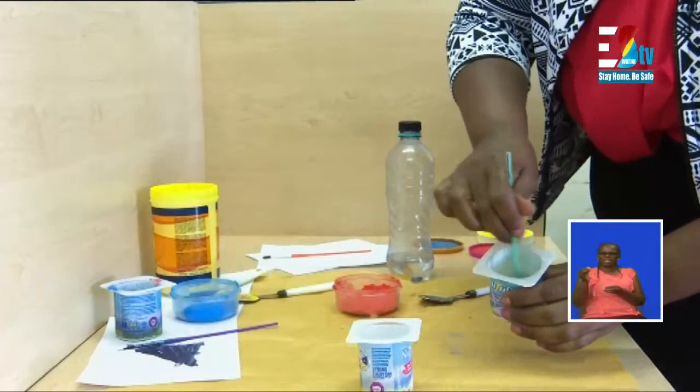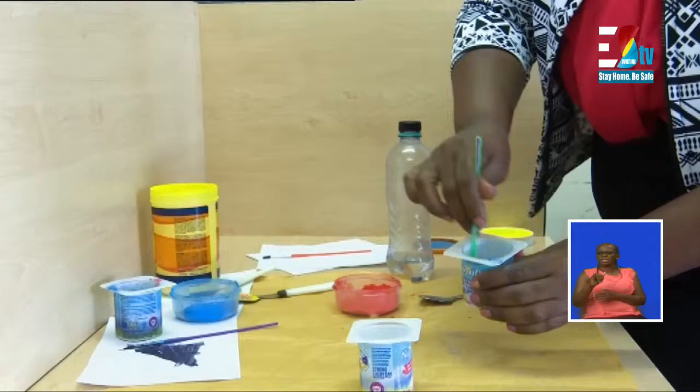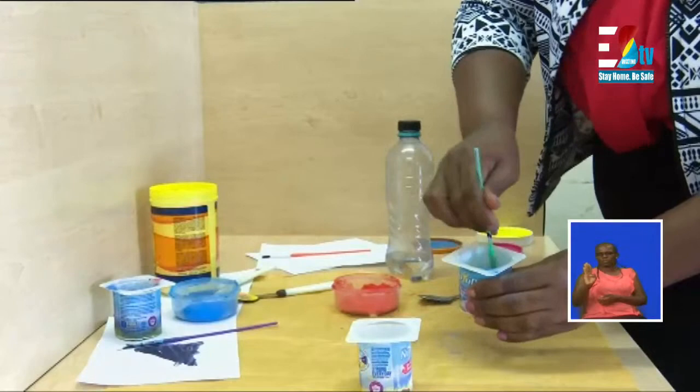You stir your mixture together thoroughly. Make sure it's well mixed so that you get the color that you want. We've mixed the color blue and yellow, and we want to see which color we are going to get.